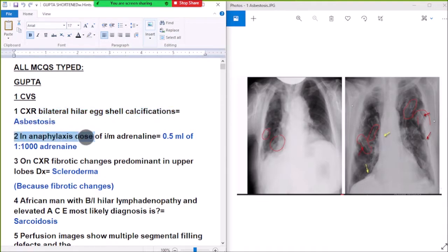Question number 2. In anaphylactic shock, the dose of intramuscular adrenaline is 0.5 milliliter of 1 in 1000 adrenaline.